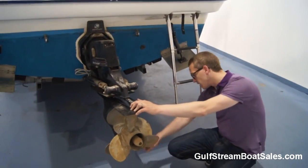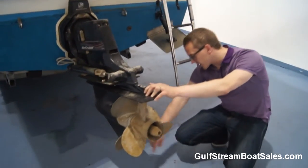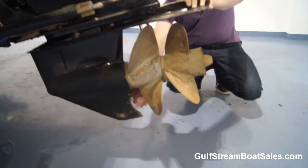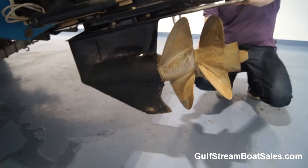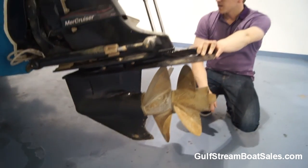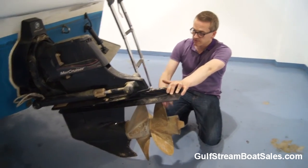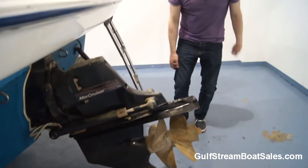The skeg as well, although we've had a wee notch out of the back of it here, it's really nothing to worry about. It's not doing anything down here other than just protect the prop really. The paint finish is still really good on it as well. It's the original factory paint finish. It's never been anti-fouled or anything.